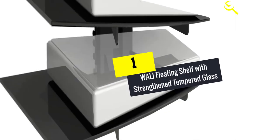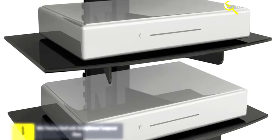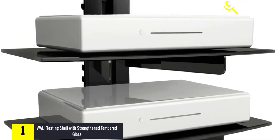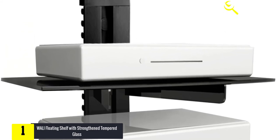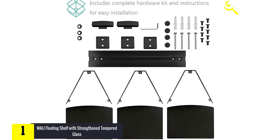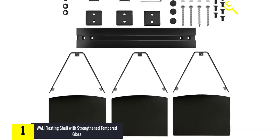And finally at number 1, WALI Floating Shelf with Strengthened Tempered Glass. The WALI Floating Shelf looks sleek on your wall. It is ultra slim and in the all-black coating, which enhances the look of your interior space. The sleek 5mm black tempered glass shelf allows you to mount various devices weighing up to 17.6 pounds.